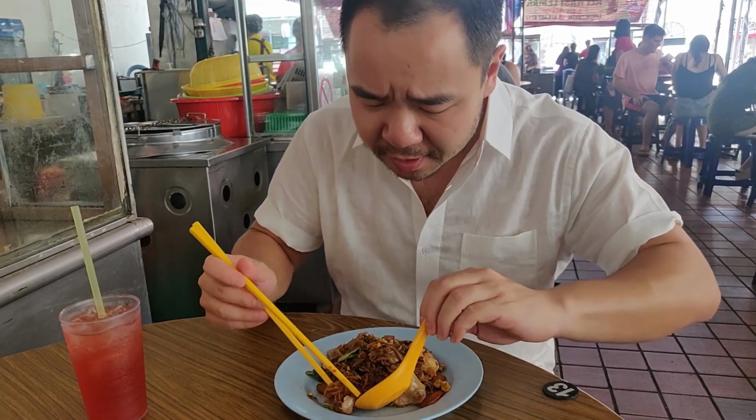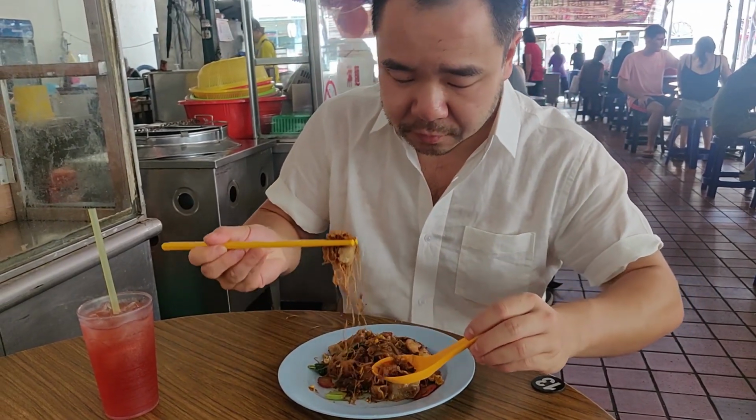Not that spicy. Sweet, sour, and a hint of chilies in there. Really, really delicious. And also probably a lot of garlic as well. Yeah. There's a lot of chilies in there, but it's not hot.